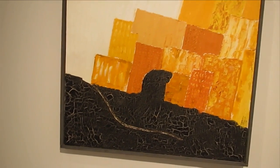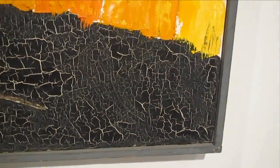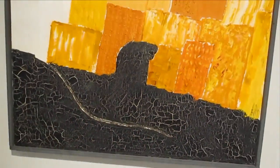This is another larger piece. Untitled 1959. Now, I don't know whether he intended this crackle or whether that just happened spontaneously, organically, but it really adds to the painting.